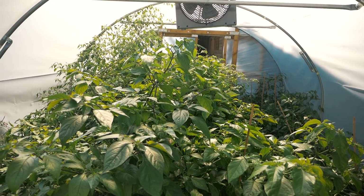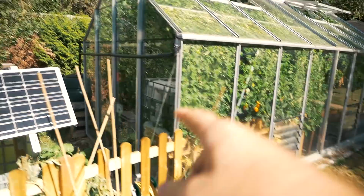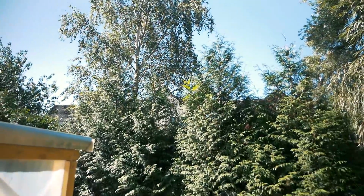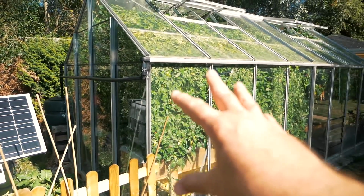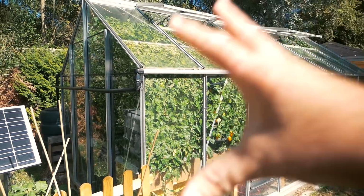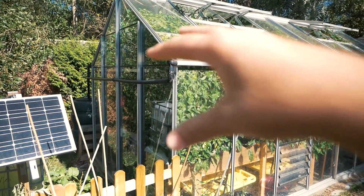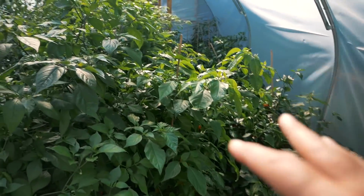I've set it up in an east-west direction, whereas my greenhouse is in a north-south direction. So the greenhouse is a little bit less of an issue, although I still, towards the back of the greenhouse, get a bit less growth. You can see how this is just taken over on this side, which is shading it on the back there, but it hasn't actually caused too much of an issue. So I'm not too fussed with it. Not as drastic as what you see over here.